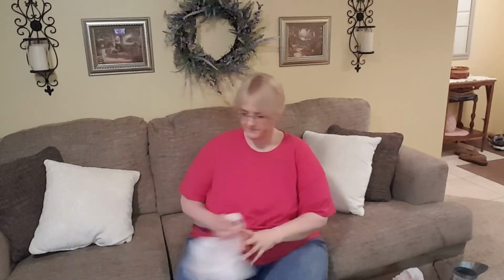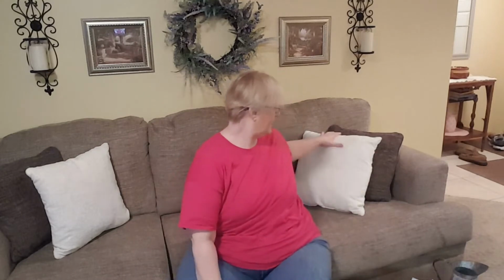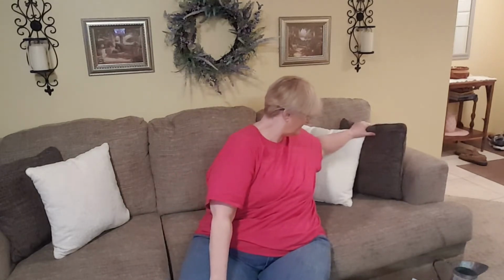Okay, you guys, my pillows are all crooked. Don't mind me as I just get a little OCD about my sofa.